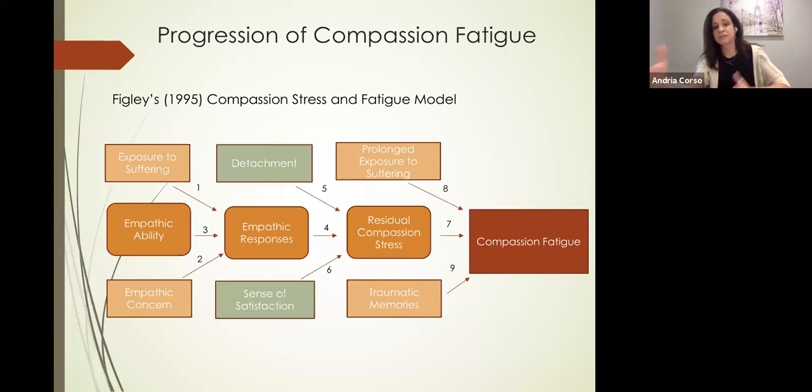So now she's along the path here and she's gotten to number 8, which is prolonged exposure to suffering. So again, the first factor here was exposure to suffering. That doesn't stop. And it kind of compounds, if you think about it, because Megan's not detaching or really getting a lot of satisfaction anymore. So she's prolonging the exposure to the suffering.